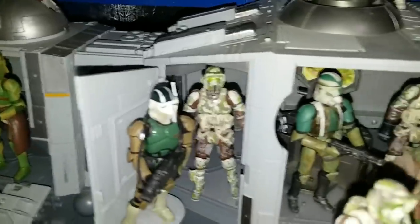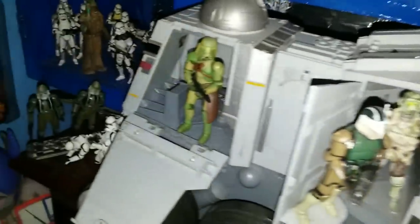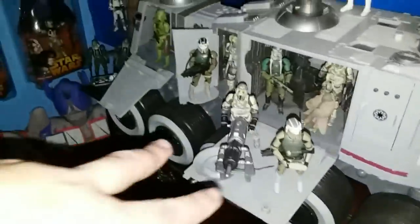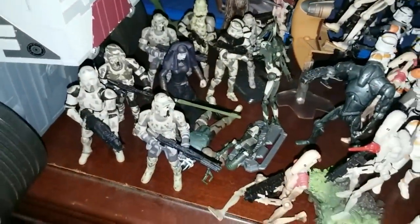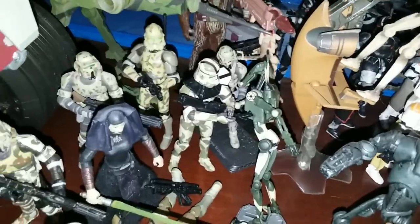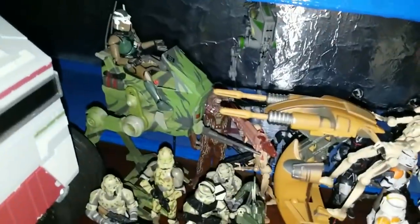I got him at the thrift store, that 41st Elite. He's missing a hand, so that's why he is conveniently placed like that. Just some gunners, some commanders. Those guys get knocked over all the time. His gun is another thing that's fallen into the abyss, and I just haven't found it yet. And here's kind of the front lines of the Battle of Kashyyyk. Dead AT-RT driver. There's the rare commander, rifle-butting that droid. I do not have his matching trooper yet.